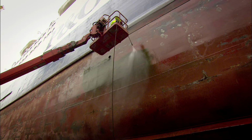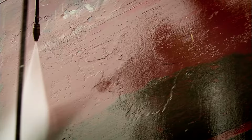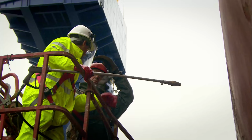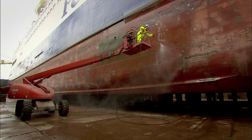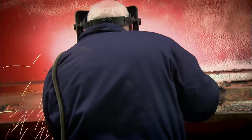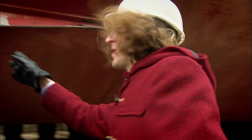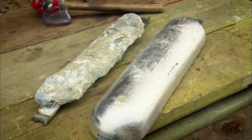While at sea, the hull steel surface has come under constant attack from marine life. I mean, if this wasn't being done, the steel itself would just deteriorate. Seawater is also corrosive and would have caused much greater harm were it not for these metal bars, currently being replaced by Richie Aitchison. Richie, what is this piece? It's an anode, a sacrificial anode. Sacrificial anode? It protects the steel, basically.